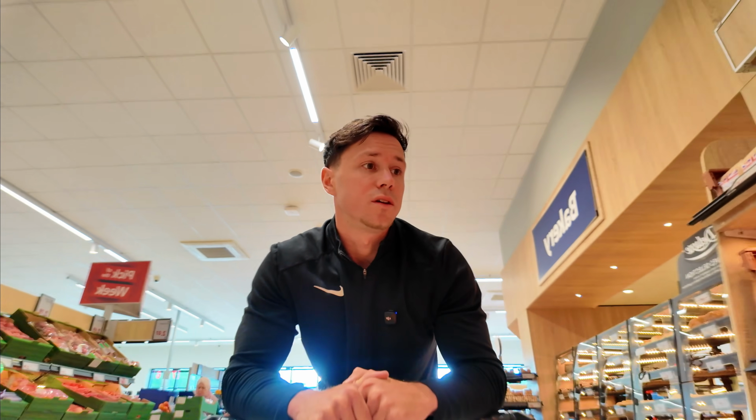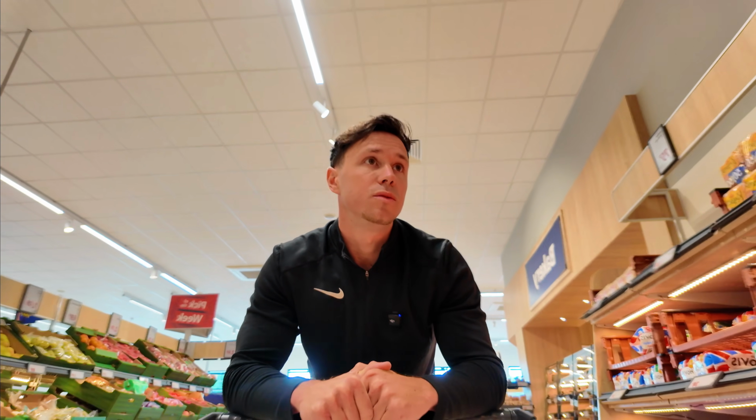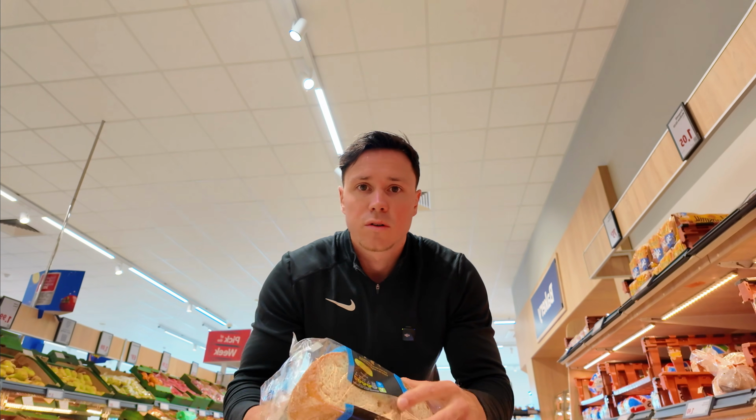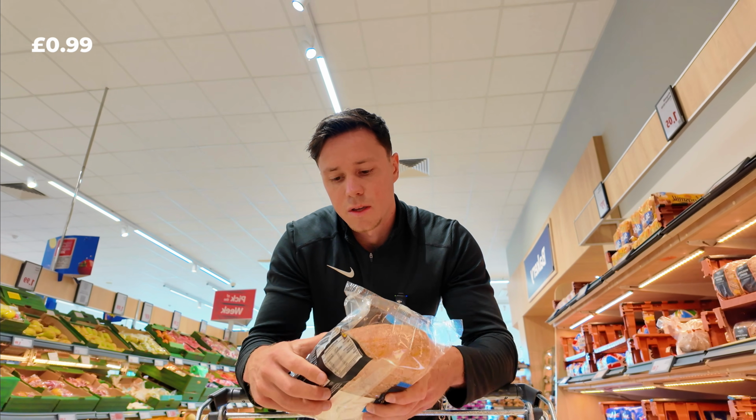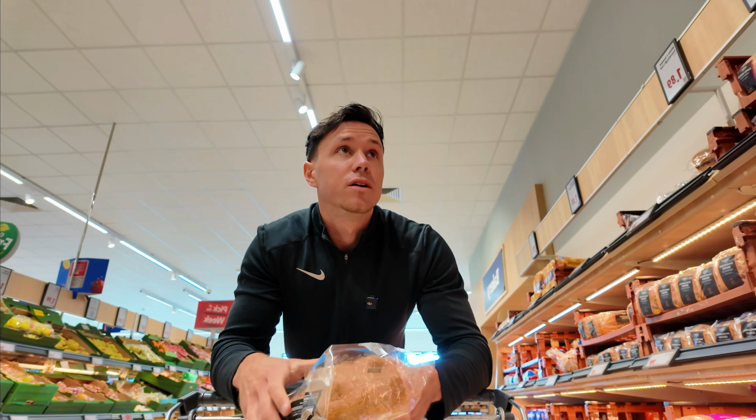So I'm going to be going around and putting the price of each thing on here as I go. So let's do it. First up, I've got sourdough. This one looks quite nice. It's come out to 99p. And it's sort of the deluxe range as well.